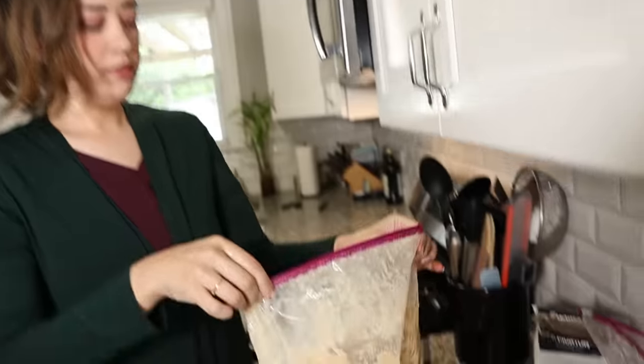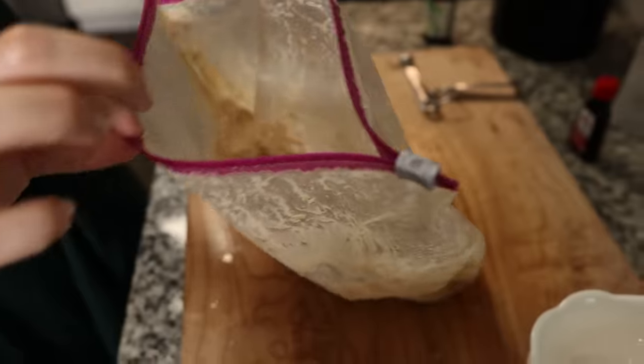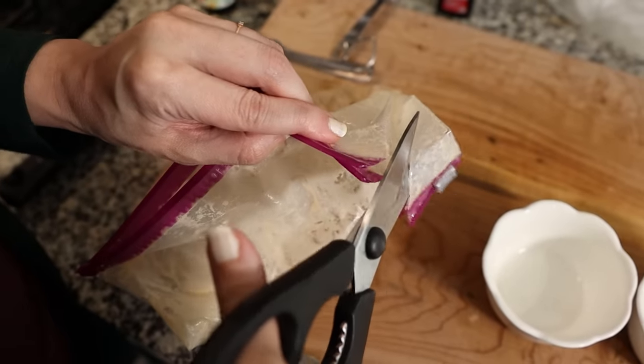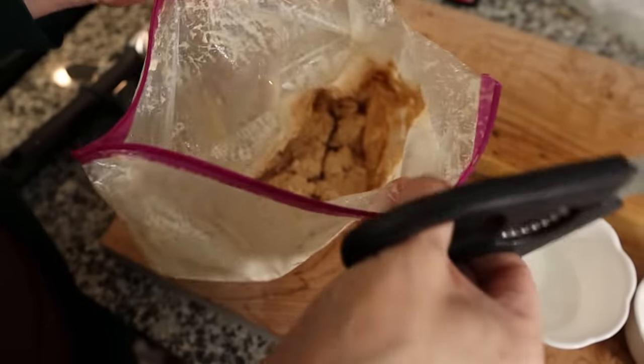Knew that was gonna happen. It's been 5 minutes. My hands are completely frozen to the bone. Let's open her up and see what we got. Look. It is a solid. I'm gonna cut the bag so that we can see what it looks like.